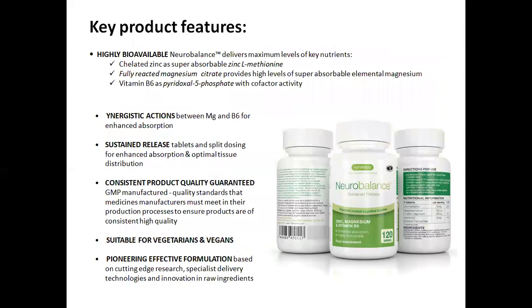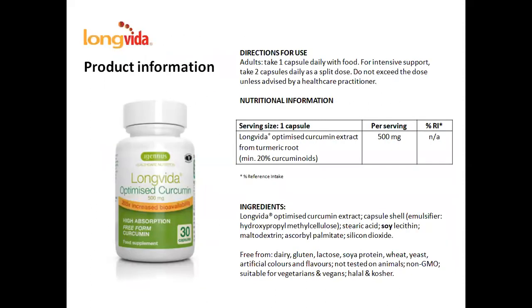As a supplement for combining the benefits of zinc, magnesium, and B6, Neurobalance is the one to go for here. This is a fully reacted magnesium citrate, so highly bioavailable. We use zinc L-methionine, and we use B6 as pyridoxal 5-phosphate. So in regards to the efficacy of the ingredients, this is certainly the best bet for looking after zinc, B6, and magnesium, for cognitive benefits as well.